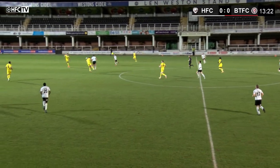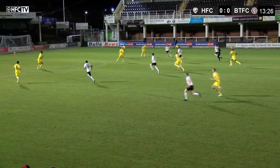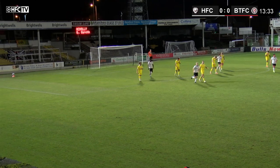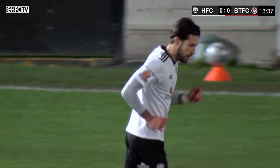Up towards Butlin. Butlin will go up for it and gets the flick on, and he's sent Carl Finn in behind here. There's a retreating Brackley defender. Carl Finn will shoot, and it's only just over the bar. It landed on top of the net. As Carl Finn cut in from the angle, there's a good flick on by Joey Butlin.